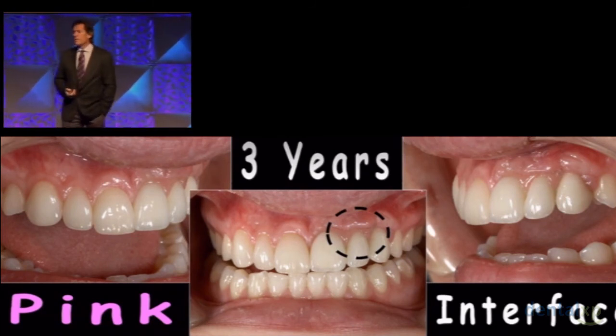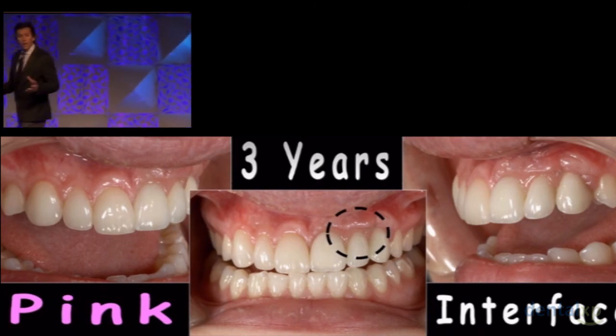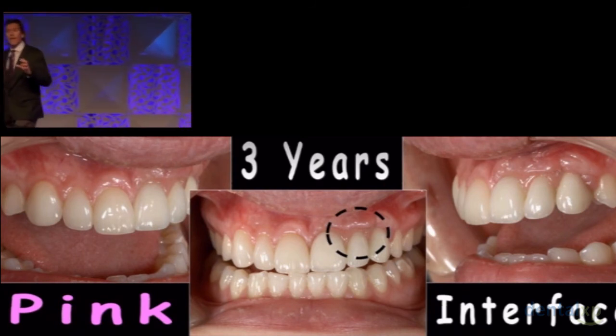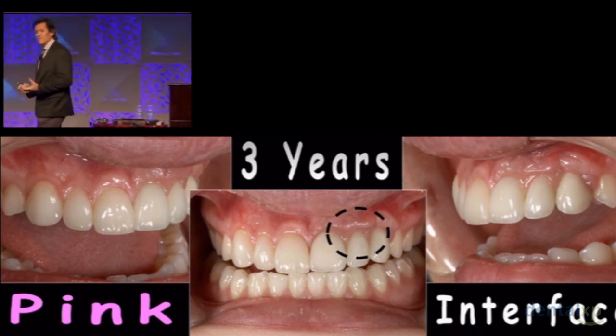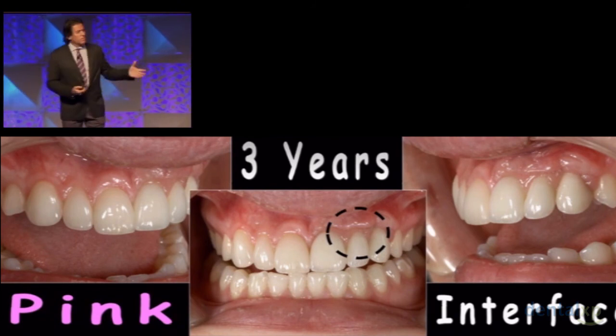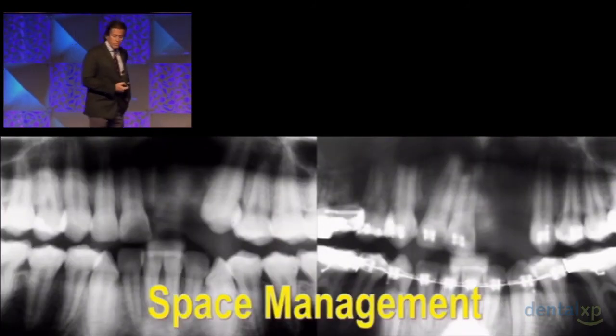Three years post-op. People ask me all the time, how are those cases doing? Remarkably well. We have only had to re-veneer the composite on a couple of cases. We've done over 60 of these cases. And we're going to be publishing on the follow-up with Christian pretty soon, maybe in the next year or two.